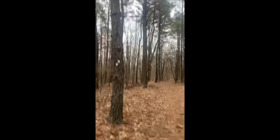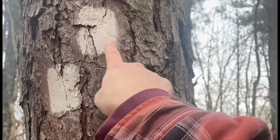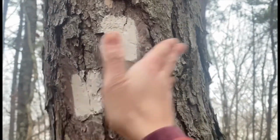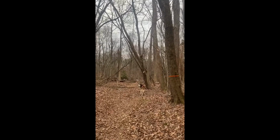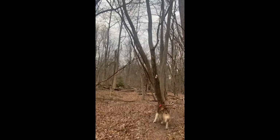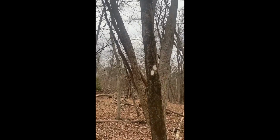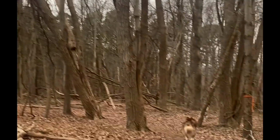Alright, when you see the two dots, and the top one is facing to the right, that means you're going to bear to your right. And coming up, we have the little rectangles, the white rectangles on the tree, and the top one is pointing more to the right, so we are bearing to our right.